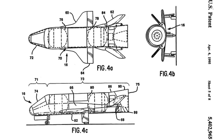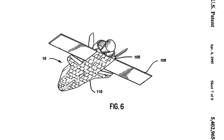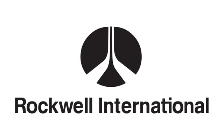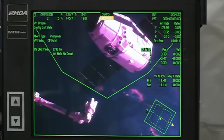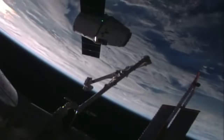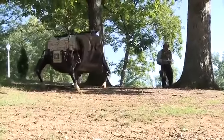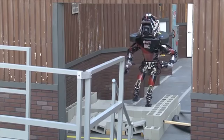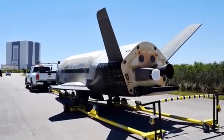A few decades after the Dyna-Soar came the ReFly, or the reusable flyback satellite. This vehicle appears very similar to the X-37. The craft was designed by Rockwell International, which was then acquired by Boeing, who used the design to construct the X-37. NASA awarded Boeing funding to develop a reusable spacecraft for testing and to repair satellites in orbit. In 2004, the program was transferred to DARPA, which is a government agency which develops and studies advanced and future technologies. At that point, the X-37 became classified, and eventually taken over by the U.S. Air Force. Again, what the X-37 is doing up there is secret.